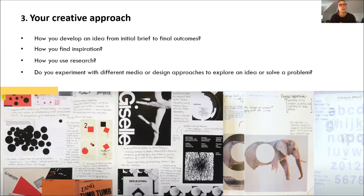Okay, the third thing that your portfolio should reveal about you is your creative approach. So this is how you develop an idea from an initial brief or a theme to a final outcome. How do you find inspiration? Yeah, what do you do? Do your ideas, do your images, do they just come out of your brain straight onto the page? Or do you search around? Are you someone who likes to go out into the world and see what people are doing and draw lots of trees and squirrels? Or are you somebody who, like everyone, uses the internet to search for inspiration, Pinterest, Google, whatever. But where do you go? What do you do? Nothing is wrong, nothing is right, but it's just your way. Be honest. Yeah, how do you find your inspiration? Show that in a portfolio.